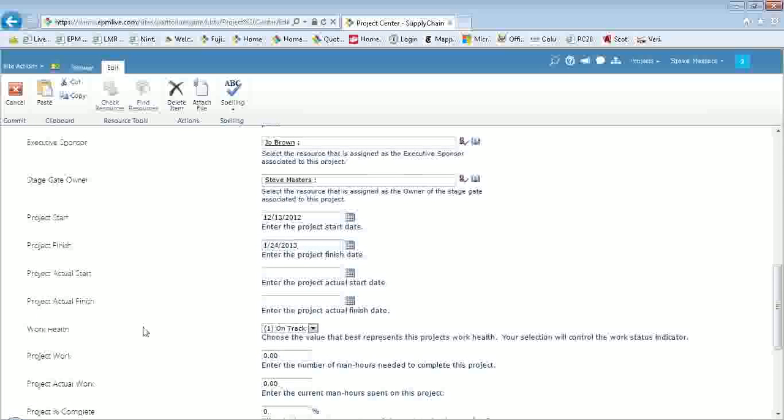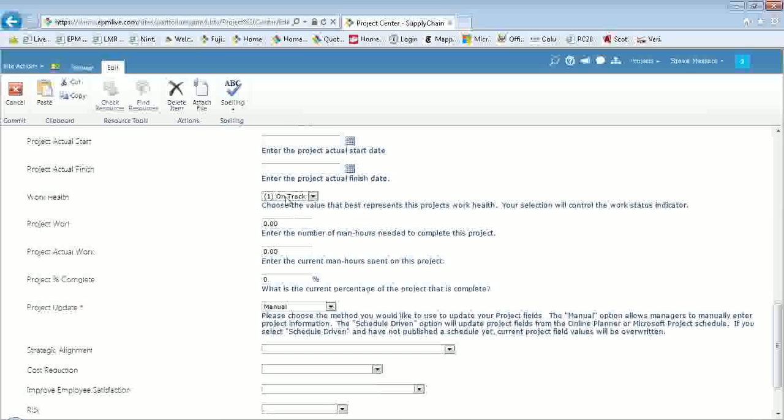And we'll leave the actuals open because we'll have a schedule later that will feed that. You can have manual or calculated KPIs. So in this case, we have a work health KPI that's manual, and I'm just going to put it on track because we just started.